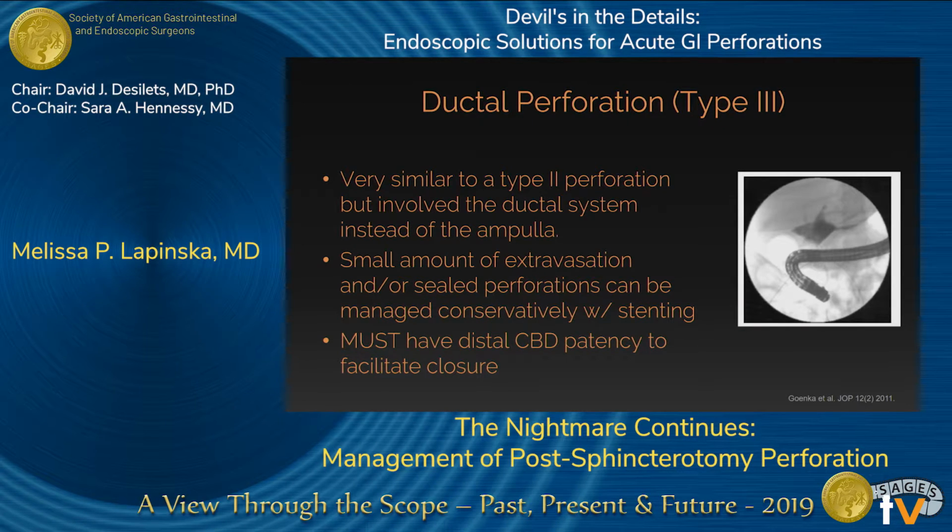Type 3 is a ductal perforation, so very similar to your type 2 category and following almost all of those same principles. It's just higher up, usually in the common duct as compared to the pancreatic duct, and not at the level of the ampulla, but very, very similar. Small perforations are often managed well with a stenting mentality, getting that to decompress into the duodenum, facilitating that flow by not having that downstream obstruction.